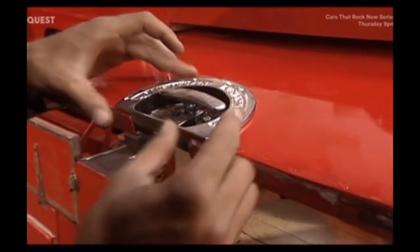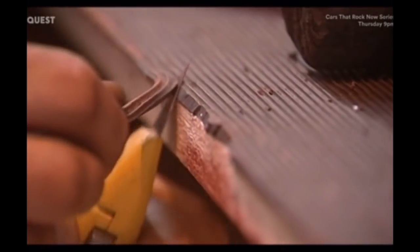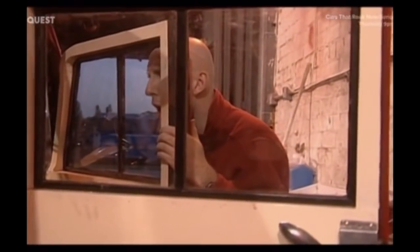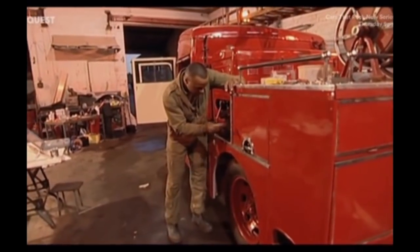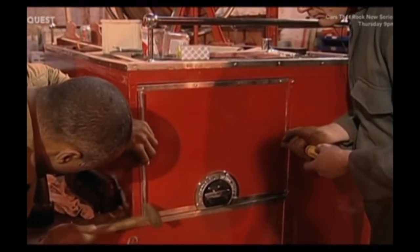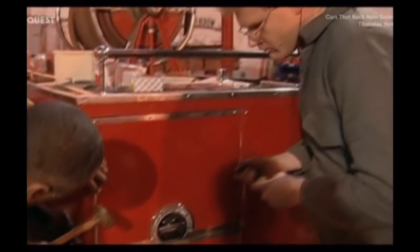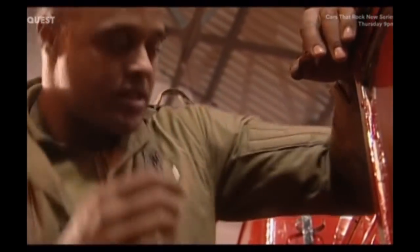With the handles in place, it was just a case of putting in the windows and fitting the flooring. While I was promoted to cleaning the windows, Axel was struggling with the seemingly easy job of fitting the metal trim. The new aluminium strips are very soft and bend easily. It's extremely difficult to get them to go on straight.